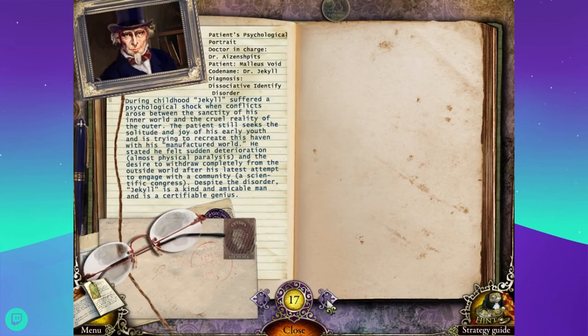Isn't that Uncle Sam? Patient psychological portrait, doctor in charge, Dr. Azenshipitz. Oh, there you go then. So it's like a terrarium, but for trees.